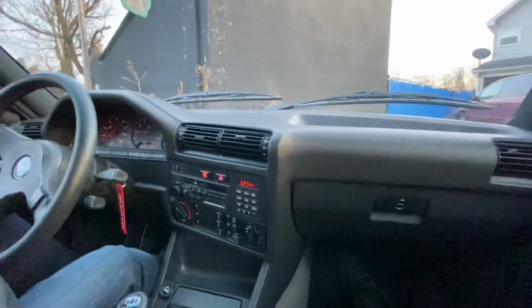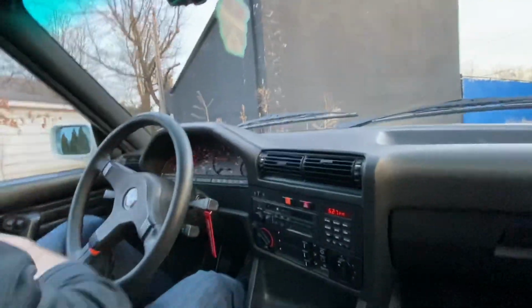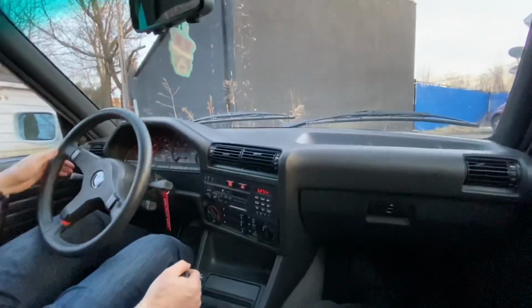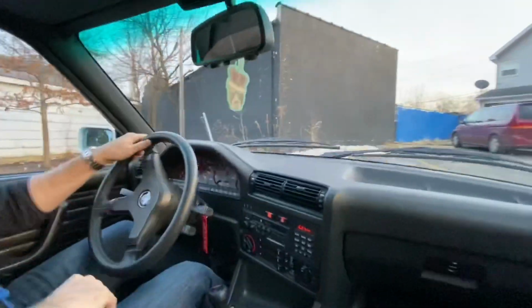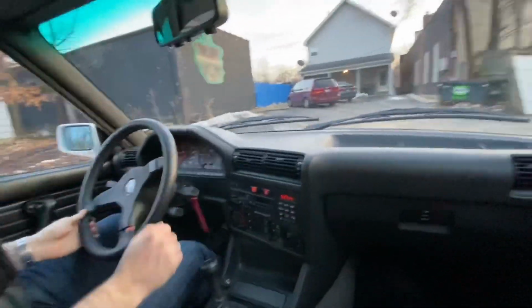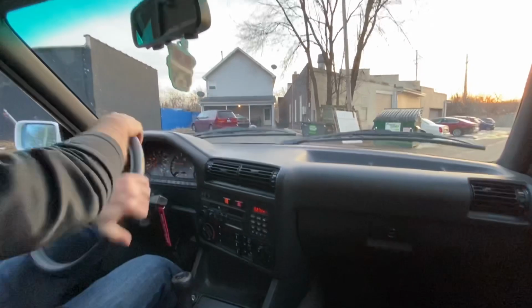Yeah, but you definitely got to keep it in the RPM, you know? Right. Otherwise, it's really not going to impress you, and it's not that fun. But the car really is made to just keep up in that RPM, and I just don't like whomping on it too much because old parts, man, you know? Yeah, exactly.